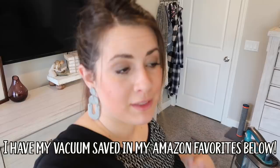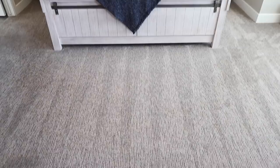Honestly, if you have carpet, I feel like this vacuum is the way to go. If you only have hard floors, then I don't know that it makes that big of a difference, because I do feel like it doesn't make a huge difference out on our hard floors or anything. But if you do have a ton of carpet, this one is definitely what I would recommend and what I would get hands down.